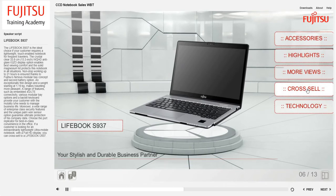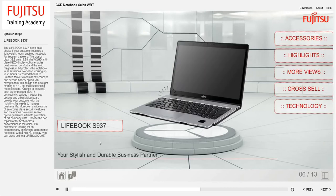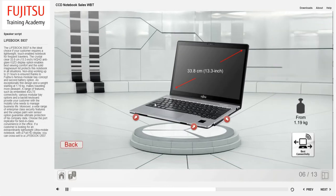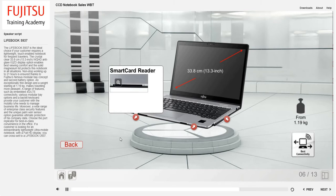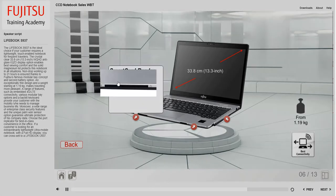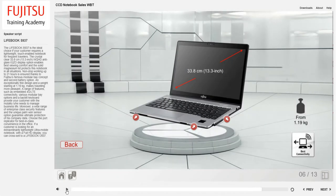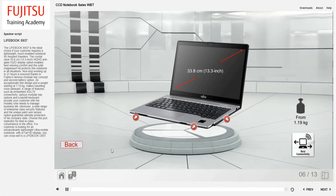A range of features, such as embedded 4G LTE connectivity, various modular bay options, and a backlit keyboard, provide... looking for an extraordinarily lightweight, ultra-mobile notebook with a full HD display, you can cross-sell to a Lifebook U937.